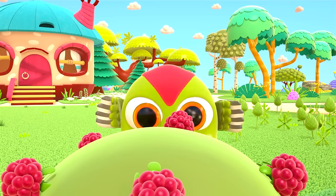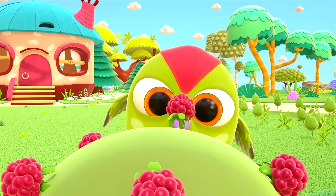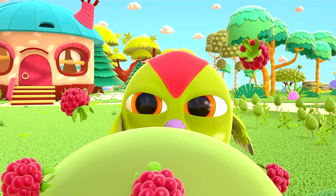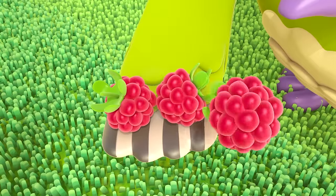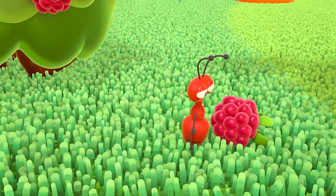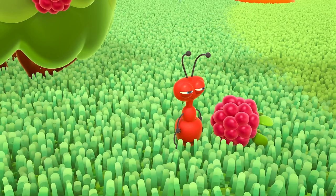Peck Peck has seen some ripe raspberries. Why don't you pick them? You can't carry many on your wing. Whoop, you dropped one. The ant can have that one.